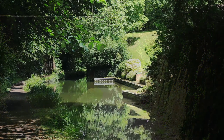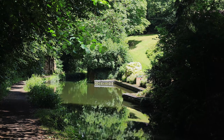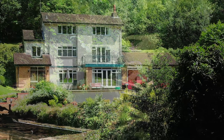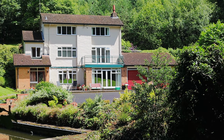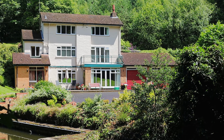In front of me looks like we have a private wharf. From the corner at the back, before I saw it open up, I thought it was a winding hole, but no, it looks like it's a private wharf to a house which is just to the right. It's a very large house, in fact. I don't know if that was originally a wharfside building which has been converted into a dwelling.